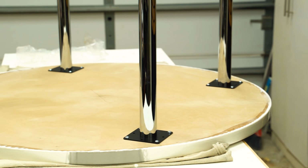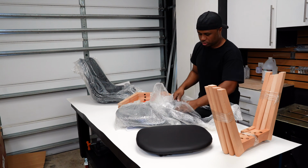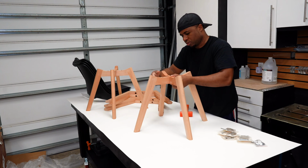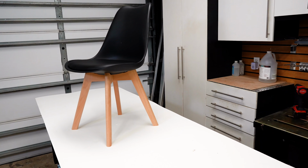Just one more thing before you see what this looks like in my space. Since I don't have any chairs for this table, nor do I plan to build any right now, I picked up an inexpensive set on Amazon. I'm not sure how long they will last, but they're pretty stylish and so far, so good.